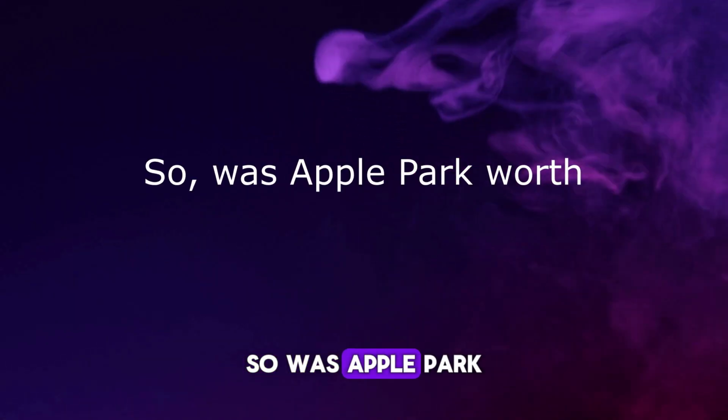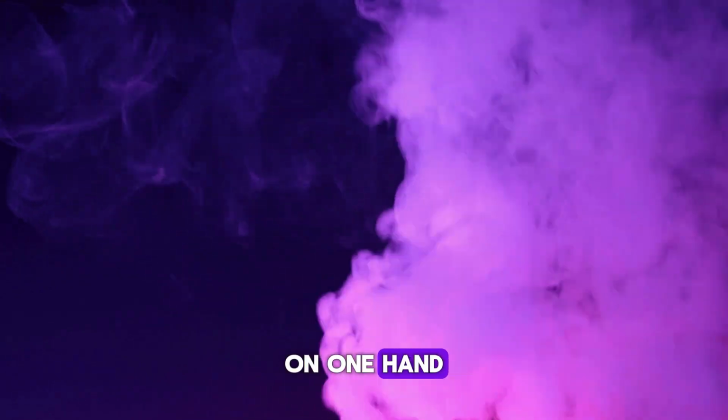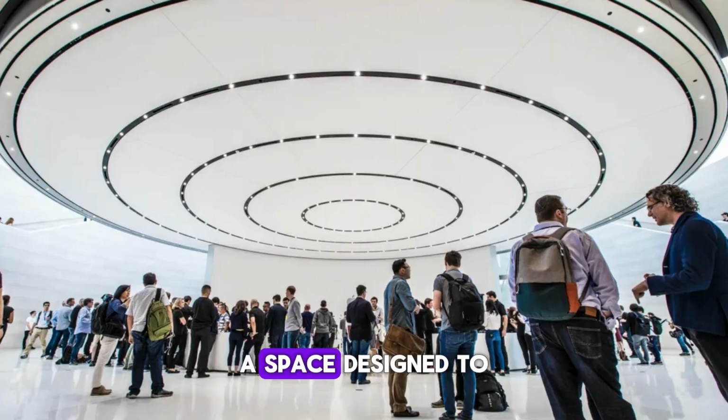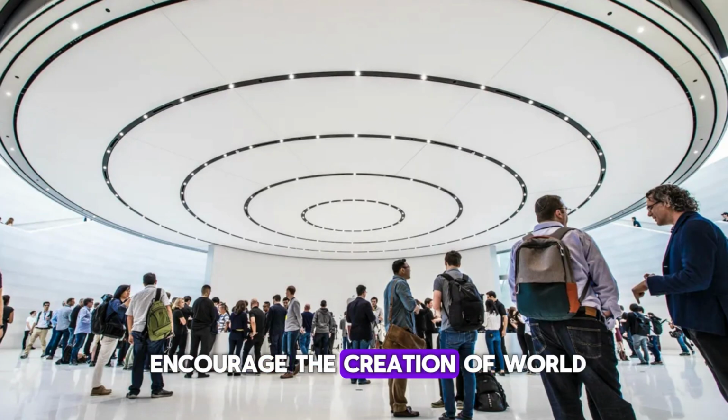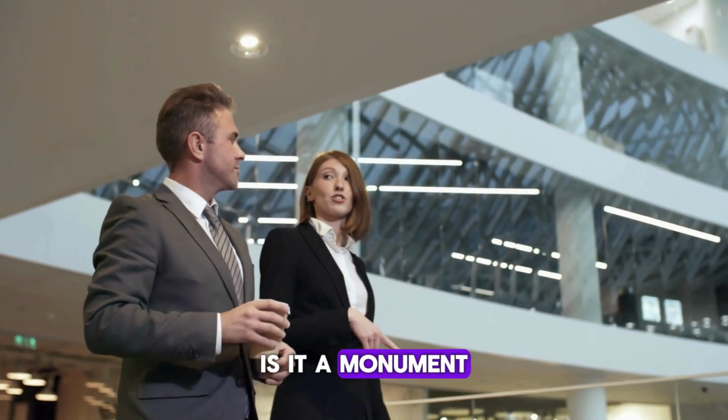So, was Apple Park worth the hype and the expense? On one hand, it's a symbol of Apple's innovation and ambition. A space designed to encourage the creation of world-changing products. But on the other hand, is it a monument to excess?